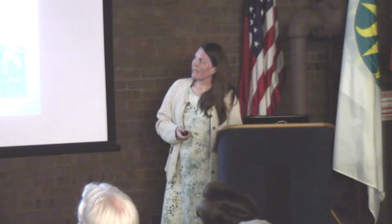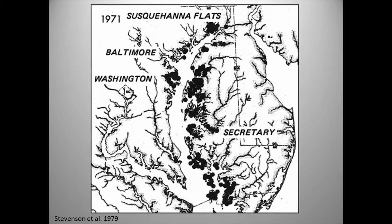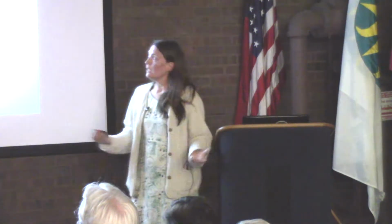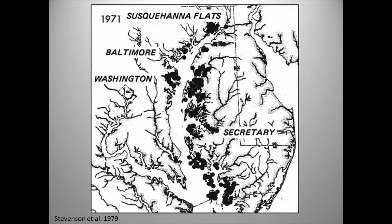And then something happened in 1972. Do you remember? Hurricane Agnes, right? So Court Stevenson in 1979 published this paper. In 1971, all these black dots are where we have some observations of submerged aquatic plants. And at this point already, submerged aquatic plants were stressed by all this pollution that had been happening. These beds were already stressed out.